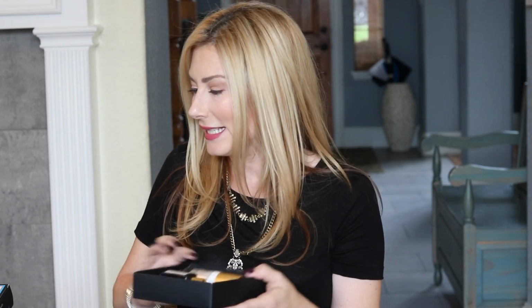So I will let you know how these go, but I'm really excited because this was $79 before the sale, and this is a good amount of product. This stuff is usually very expensive, and this will give me more than enough opportunity to use the products and decide if I want to go ahead and buy them full strength or just keep buying the little size.